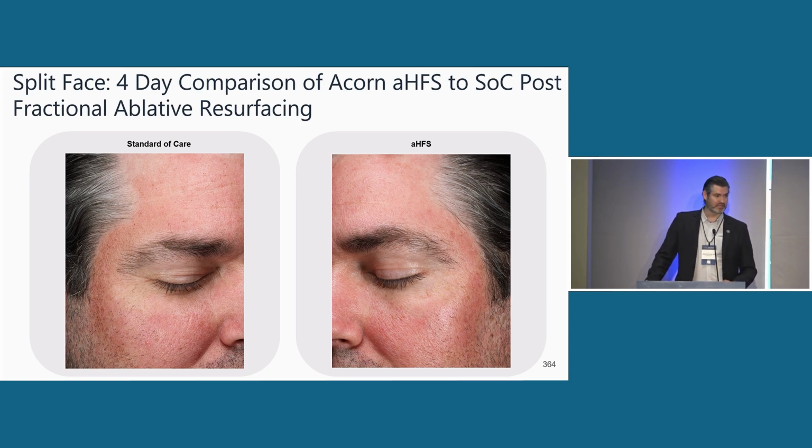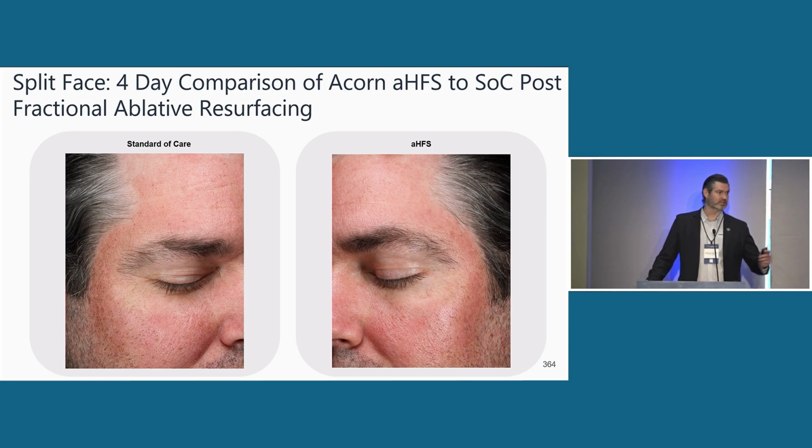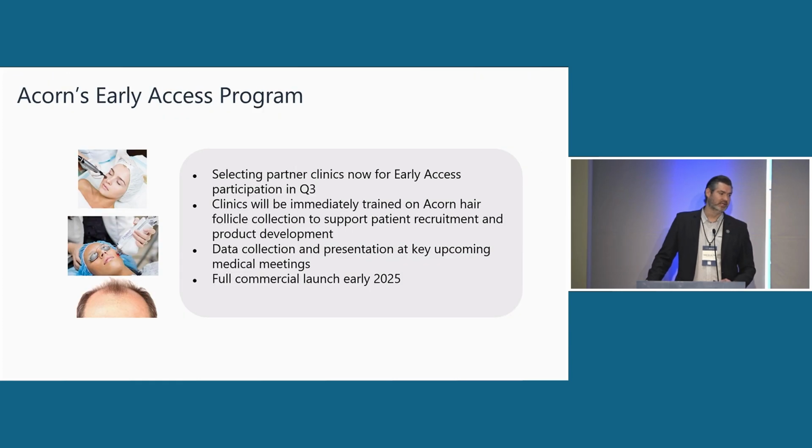We're going to be expanding this number, and of course we're very excited to be working with a number of people, Dr. Franco and Dr. Cohen, who are here today, in starting to test this out in clinic in an early access period.